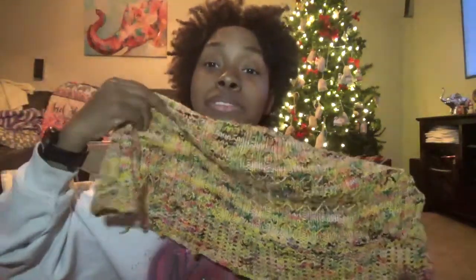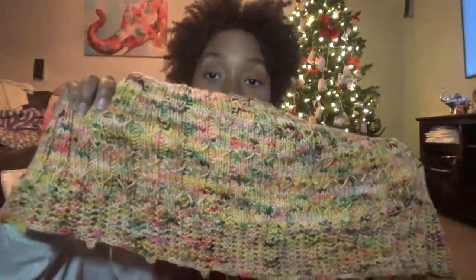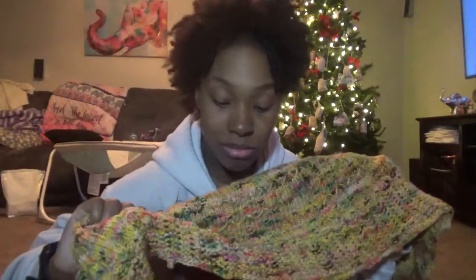Yeah, so this is my first ever test knit. It's a nice shawl. I don't ever want to wear it. I don't think about wearing it, so I'm gonna frog it. Like I said, I don't remember the pattern. I am so sorry.